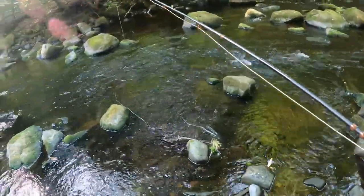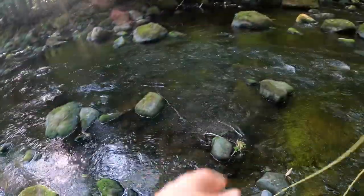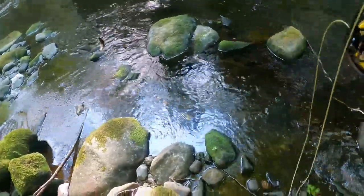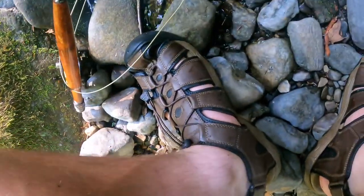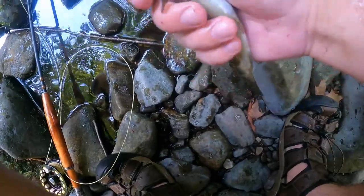The good thing about these ones, especially the small ones, when you get some of that high vis stuff on them, it's pretty easy to see strikes just like that one. Oh, there we go. Oh, very energetic little salmon. Oh, there you go, guys. Beautiful landlocked salmon.